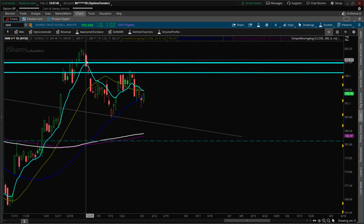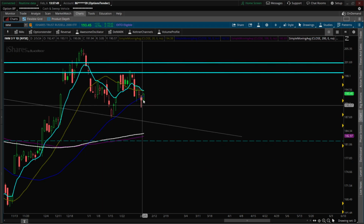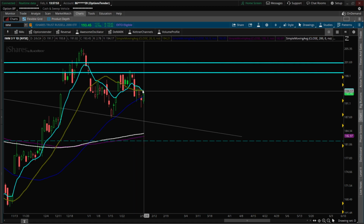I do think this is a possible impulse wave, retracement, impulse wave, and we'll see if we get a retracement under here. We're underneath that 8 EMA and the 20 moving average as well. So we're definitely with the IWM in a bearish posture, and we're looking for a reversal on the broader market.